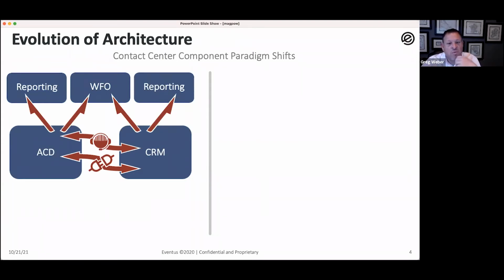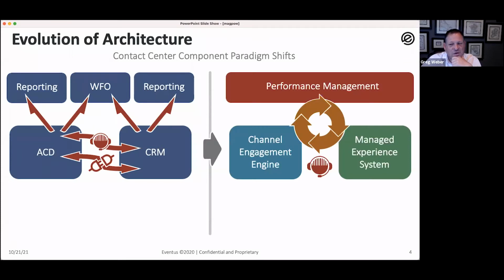And what we see here is when we want to report on it, or when we want to do what we call WFO, or workforce optimization, making sure we have the right amount of agents, the right amount of self-service applications, the right performance that we want, it becomes a very convoluted picture of trying to integrate these things together. When we start thinking about the future, that ACD evolves into what we call the channel engagement engine. Some people have heard about this as CCAS or what have you, but it's really those elements of how to manage those engagement channels. The CRM is really evolving into what we call a managed experience system, and performance management is orchestrated with it.